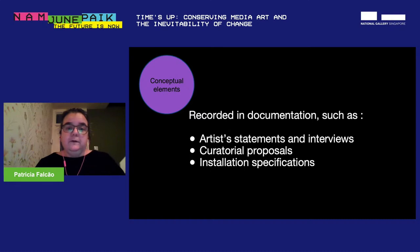And this is just an example. So for conceptual elements, they usually derive from conversations with the artists and how they feel about the artwork and the different components of it. And that's mostly recorded in documentation. At that stage, we also take into account the curatorial reasons for acquiring an artwork and why it's felt that this artwork is being collected, and also installation specification. So how does this work fit in the space and why is that?